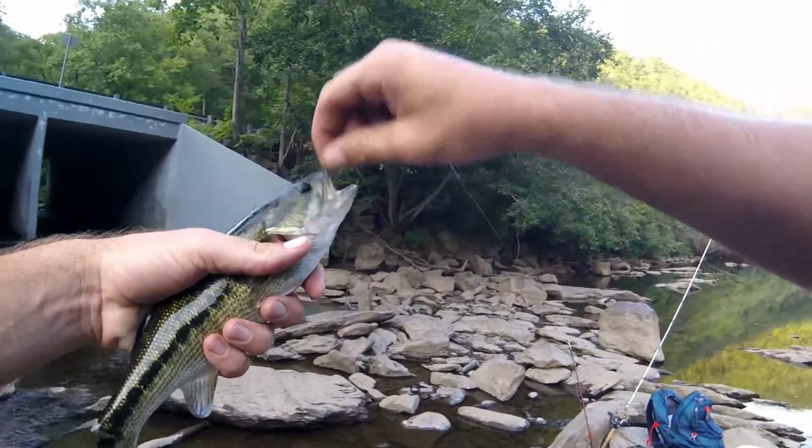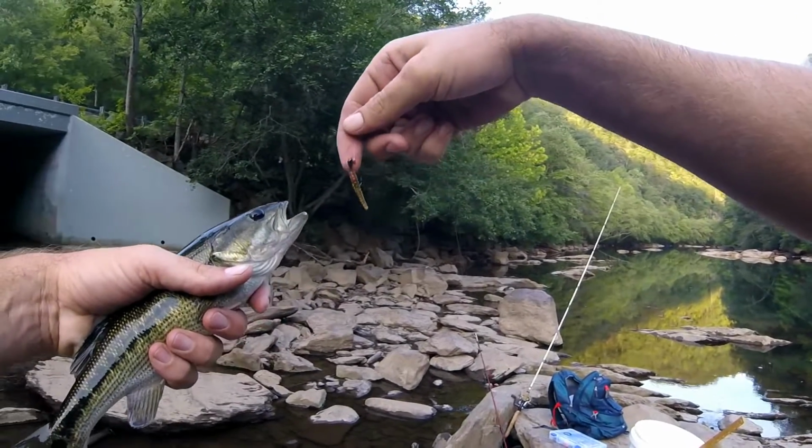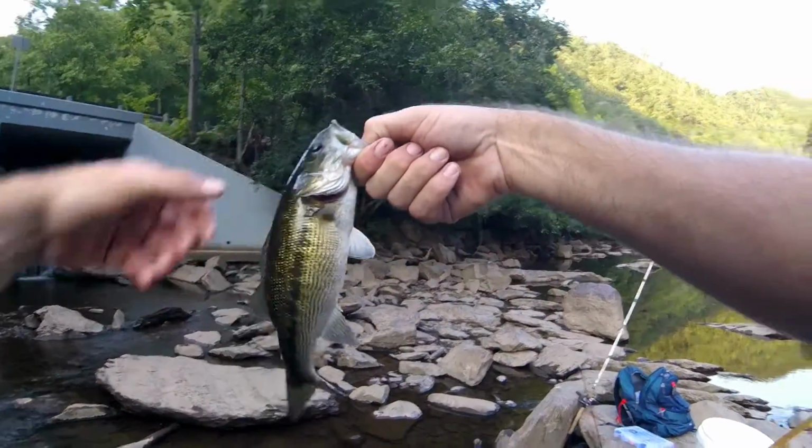I've been fishing over here for a little bit. Haven't been catching a lot. Caught a little bit here and there. See a bunch of fishing around. Got this little trout magnet out there, and let's see, it looks like we got a little spotted bass.